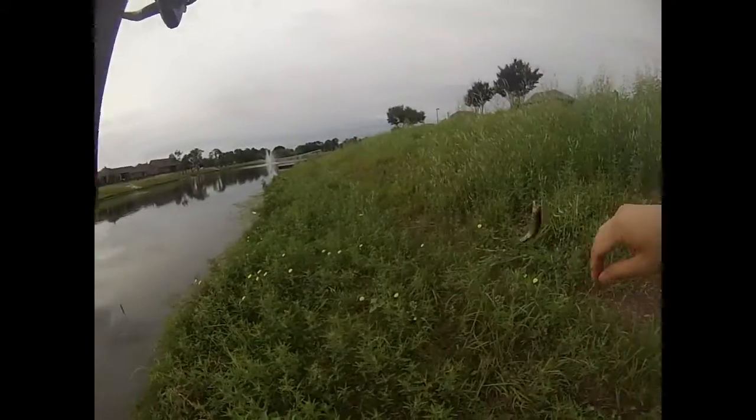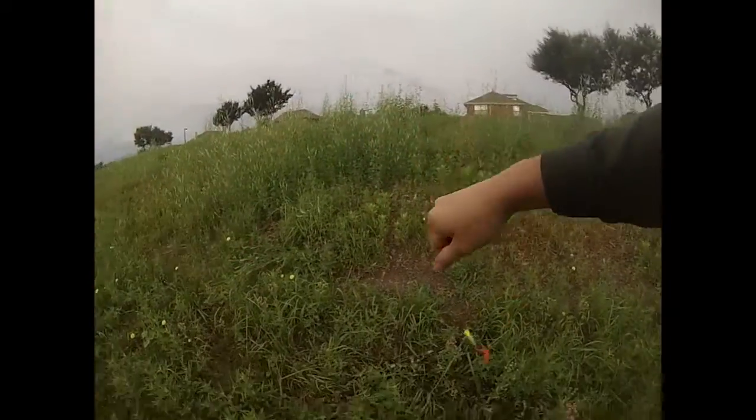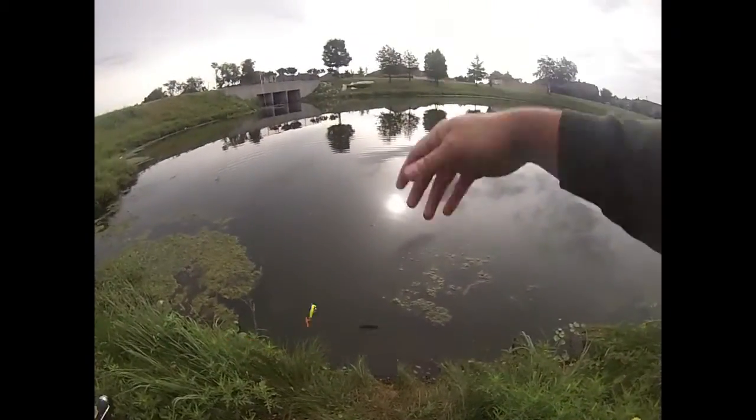Well, there's another bass. Smacked it right there, right when I was taking it out of the water. Calm down, buddy. Calm down. Let me get you back out there. Look, got all that crap on you now. There you go.